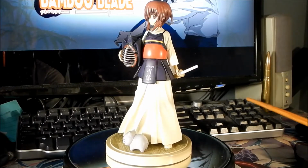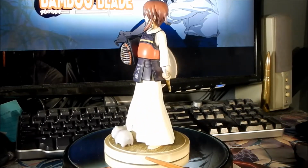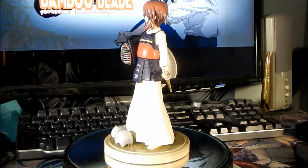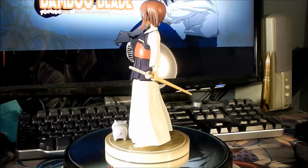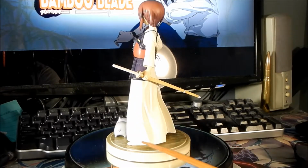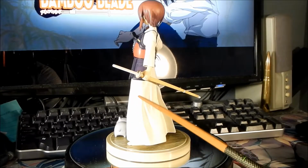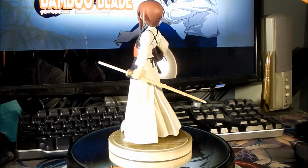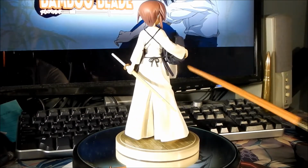They look good. The only thing I would complain about is maybe the toenails are not a different color. They're kind of the same color as her skin. There's a big mold line here. That's kind of not nice. I'm not sure if that would be there in real life. This one would be though.